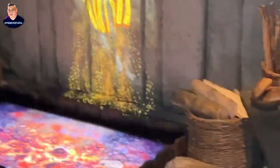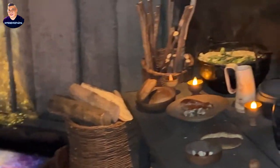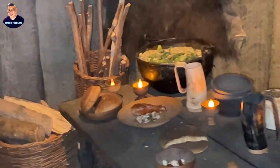Here, we are in our final house. In the excavations of Coppergate, we found a few Viking era musical instruments, including a set of pipes which can still be played. Music, storytelling, and poetry.